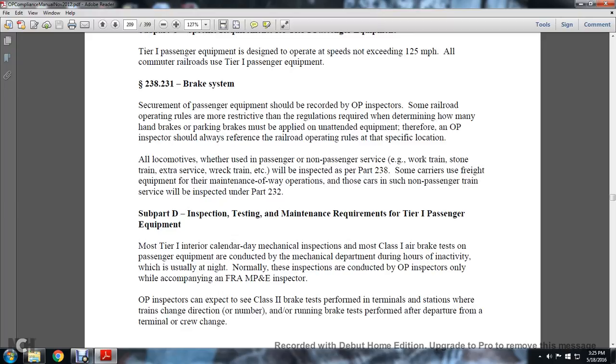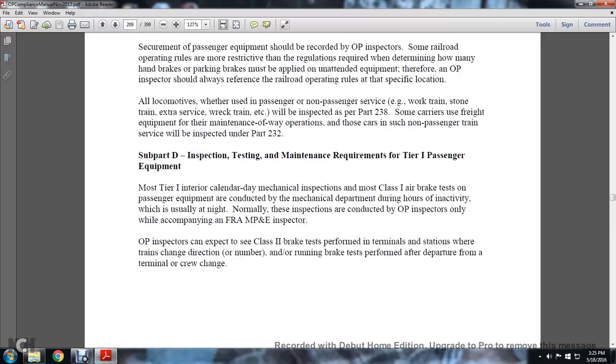The Operational Practice Inspector can expect to see Class 2 brake tests performed in terminal stations where the trains can be changed direction, number, or running brake tests performed after the departure from the terminal or crew changes.